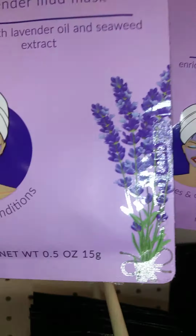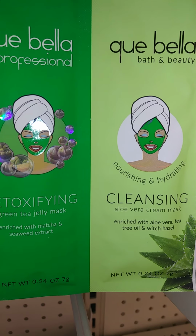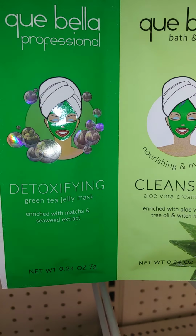And here we have a limited edition one that is detoxifying and cleansing. That's a 2-in-1: a green tea jelly mask enriched with matcha and seaweed extract, and then a nourishing hydrating cleanser aloe vera cream mask, which is what I just grabbed, enriched with aloe vera, tea tree oil and witch hazel. That's $2.99, and then you buy the second one and you get that one 25% off.